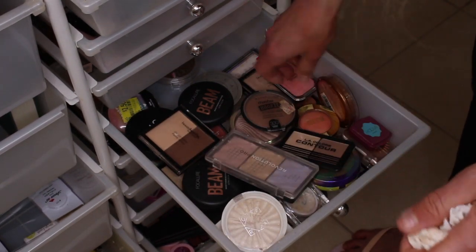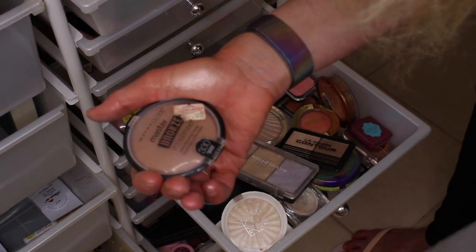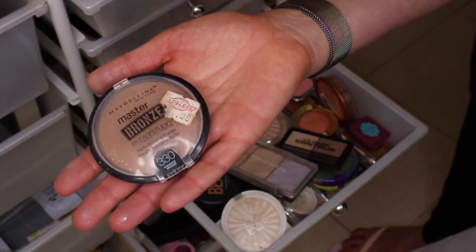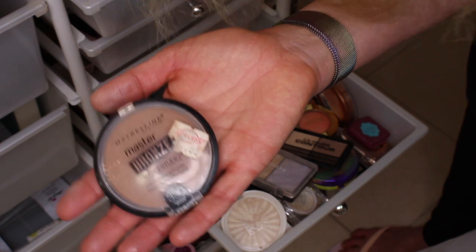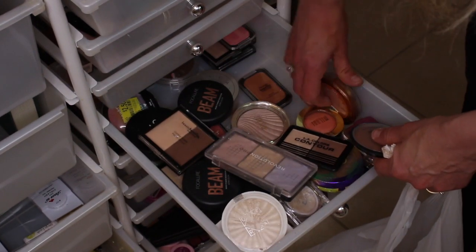I'm telling you, this is not going well. I was supposed to throw away stuff, not keep it. So Master Bronzer. I got this for like a couple of bucks in a dollar store. I don't know why it was there, but it works real well. And again, I forgot I had it. So put this together with the bronzers.